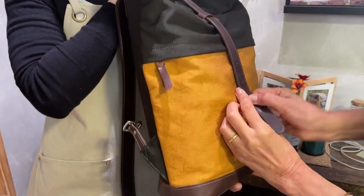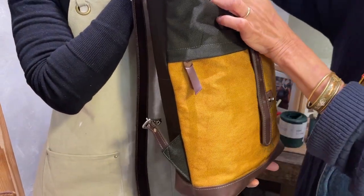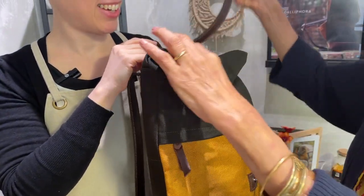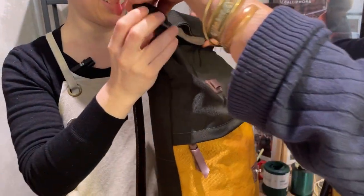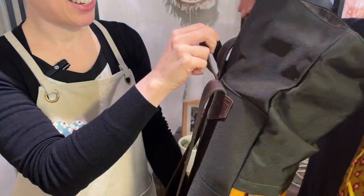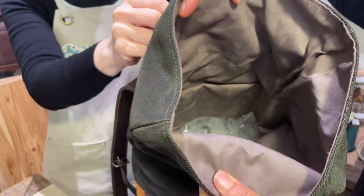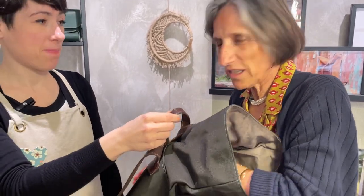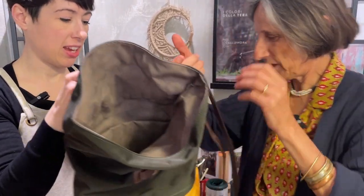Nice and... And look how it's all stitched beautifully. I've got lots of room inside and it's beautifully lined. So, and it's also slightly reinforced on the back. So it's comfortable to wear.